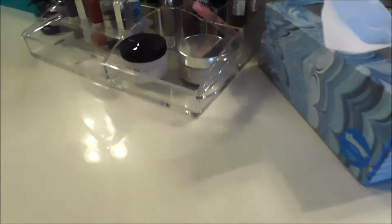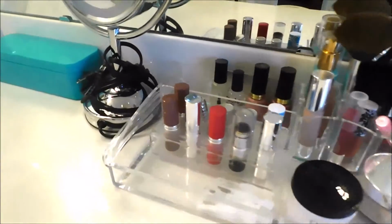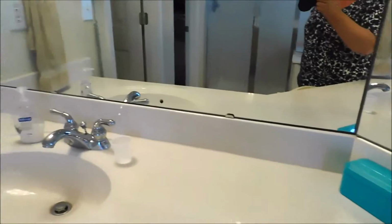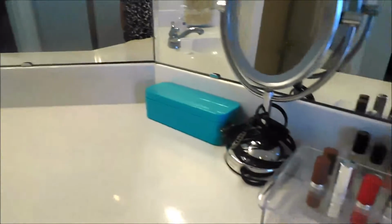Over here is my sink. It has a vanity. I have a little chair. I just did a video on this acrylic organizer. I'll link that. I have this makeup mirror and the cord is just wrapped around it because the only plug is way over there by, like, behind that towel. And it just won't reach, and I thought I'll just wrap it up.